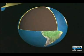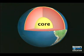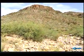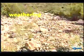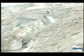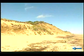In this program, we've seen how the Earth is made up of different layers, including the core, the mantle, and the crust or outermost skin. We've looked at some of the ways the Earth's crust can change. In the process of weathering, rock is broken up into smaller and smaller pieces, and in erosion, weathered material is transported from one place to another. We saw how glaciers covered much of the northeastern United States and had an impact that can still be seen on much of the landscape.